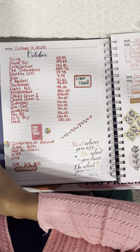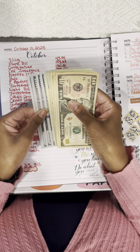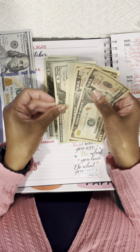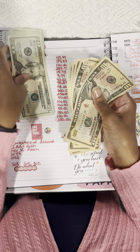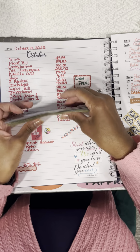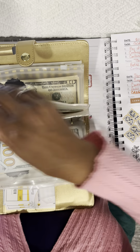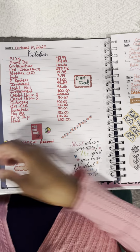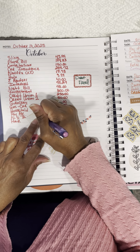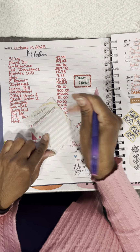And then the next one that we have is groceries. We have 100, 200, 300, 400, 10, 20, 30, 40, 50, 60, 70, 80, 90, 500, 10, 20, 30, 40, 50, 60, 70, 80, 90, $600 for groceries. And I do shop once a month for groceries. So $600, October 28th, groceries, $600.